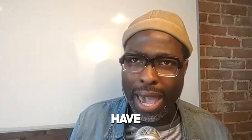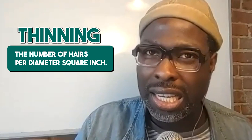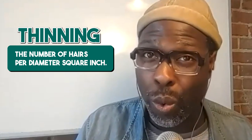And keep in mind, thinning can be part of the growth cycle of hair. So we have to be able to classify thinning, and I don't really have time to go into it in detail, but we have to really classify thinning versus hair loss, because some people think because they see strands in their hand that it's thinning. Not necessarily. I guess I'll just tap into it just a bit: we consider thinning as the number of hairs per square inch.